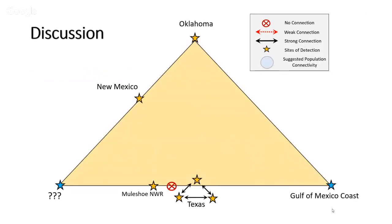In Texas, we had high connectivity between these lakes, but maybe not so much to lakes that have dried up, which isn't shocking, but it sort of reinforces this idea that we're losing habitat for snowy plovers in Texas, at least. We have maybe weak connectivity between Oklahoma and Texas, but again, I think this was a migration movement. I really don't think we've got a lot of birds mixing from Oklahoma and Texas, at least breeding adults.